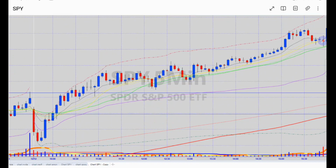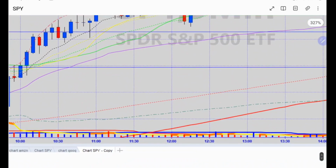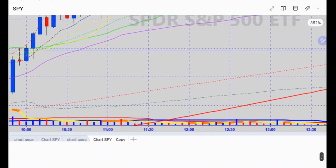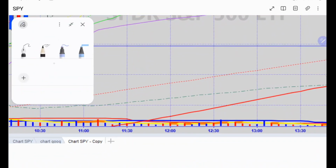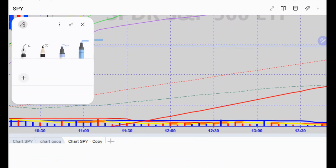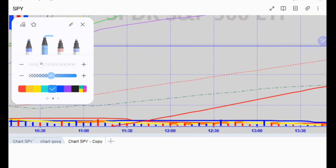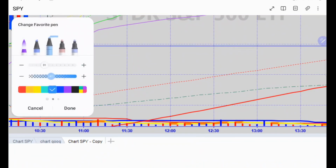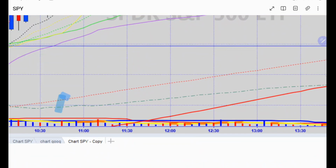Okay, let's start over. Last chance at this, guys. Let's make this a little bit smaller, about 20. Okay, so we moved up, had a little bit of rest.